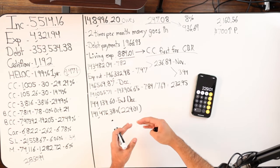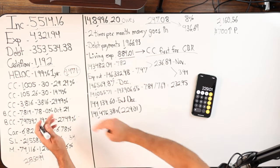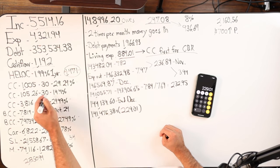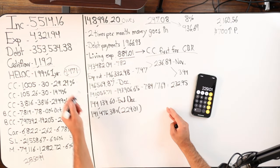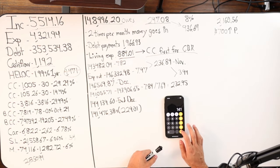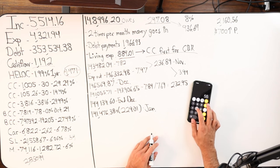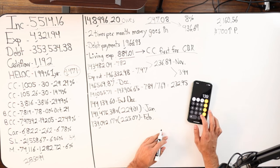And again, you're actually paying down debt faster than you would by making extra payments of $1,192 to get $30, to then get $38. Instantaneously over here, we got $1,200 in one shot. And it's the same money that's paying down the debt. So $229.01 at the balance, and $141,476.38. That's January. Now we're at $141,705.39 minus income plus expenses, $225.07 February at the balance.